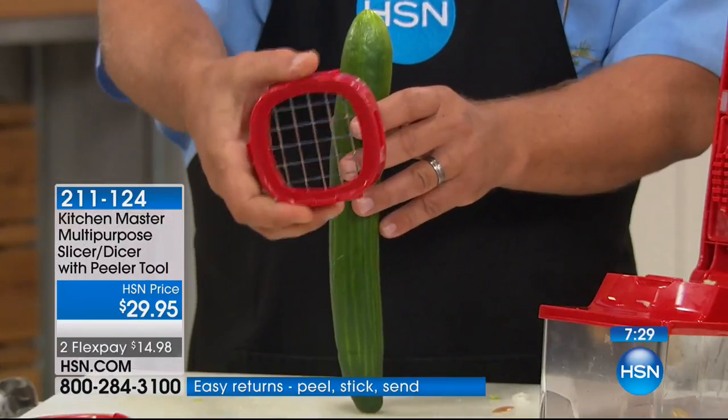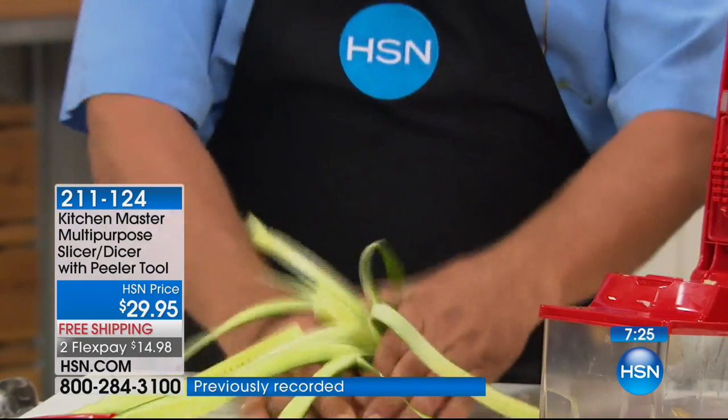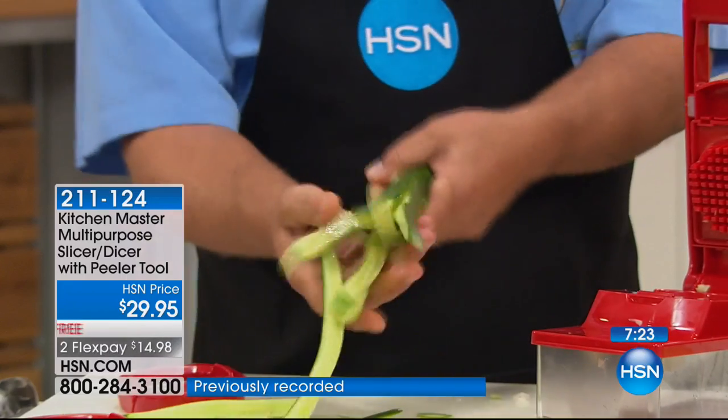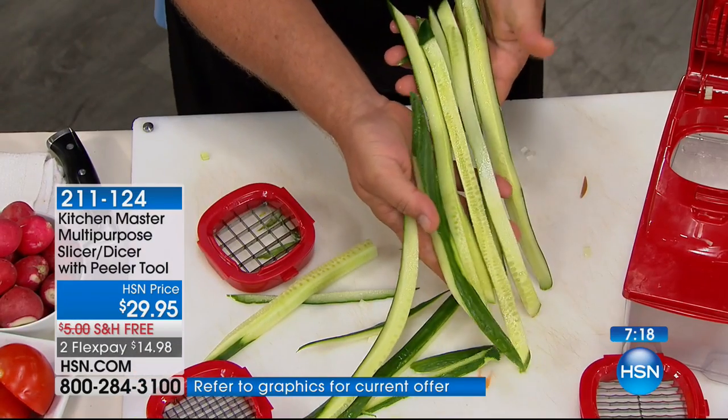Cucumber icicles, okay? Now, try this at home. Take a cucumber, take that grate with the large holes, place it over the top of the cucumber, all you do is press down like this, and look at this, you get those big, long cucumber icicles for garnishing a salad or for a quick, healthy afternoon snack for your little youngsters.